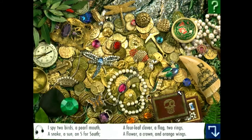I spy 2 birds, a pearl mouth, a snake, a sun, an S for south, a 4-leaf clover, a flag, 2 rings, a flower, a crown, and orange wings.